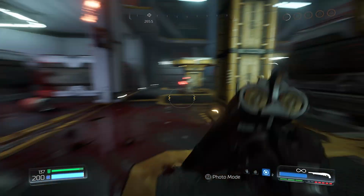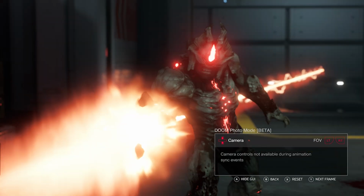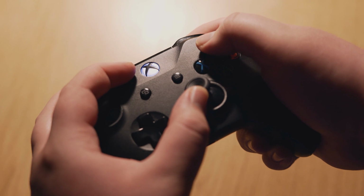So, I would play through a section until I found a moment I liked, frame everything up and set my focus and effects, then hide the photo mode HUD, and then hammer the Y button to advance frames whilst panning or zooming the camera. That whole process looks something like this in practice.